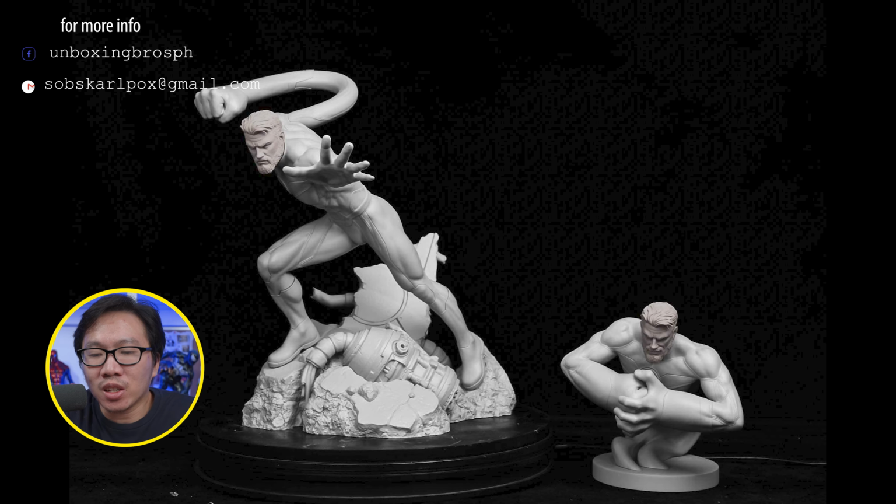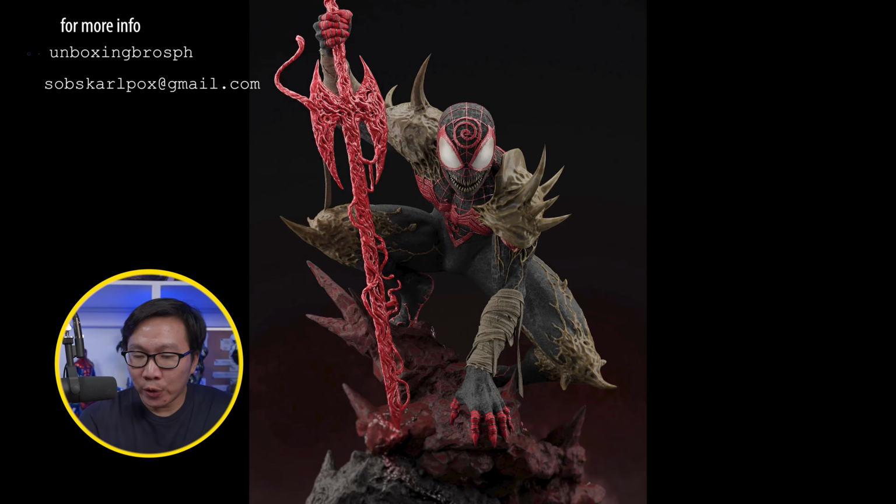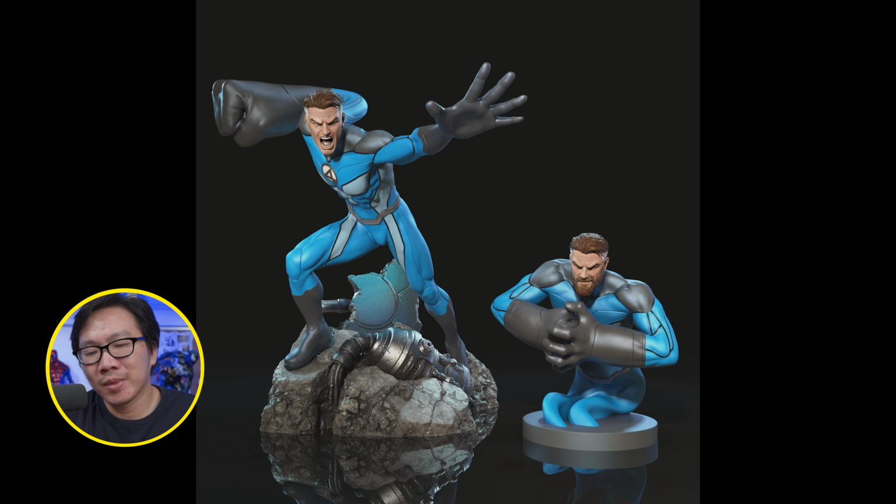This Mr. Fantastic just got printed and it looks fantastic. See what I did there? Anyway, slots still available for this one, so just hit me up if you are interested.